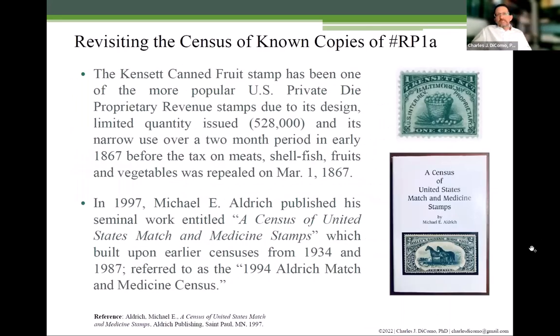So, revisiting the census of known copies. Here is the new copy that I recently acquired earlier this year, which piqued my interest in the company, in the history, and then in the census. This has definitely been one of the more popular revenue stamps due to its design. Pretty unique, limited quantity of issue, just over half a million. Its narrow use was over barely 2 months in 1867, from January to March, and then the tax was pulled on March 1st, 67.